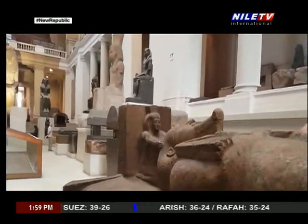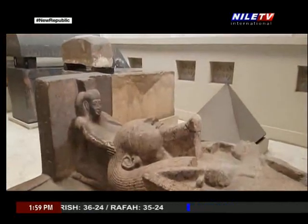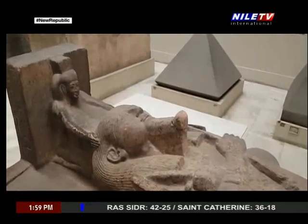Under King Djoser, the first king of the 3rd dynasty of the Old Kingdom, the royal capital of Egypt was moved to Memphis, where Djoser established his court.